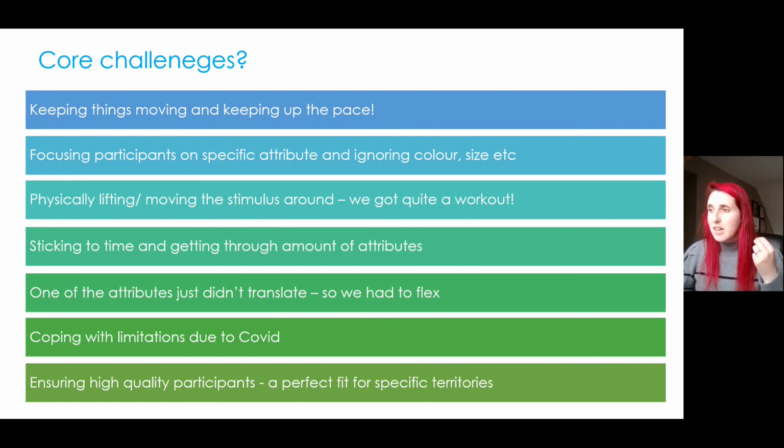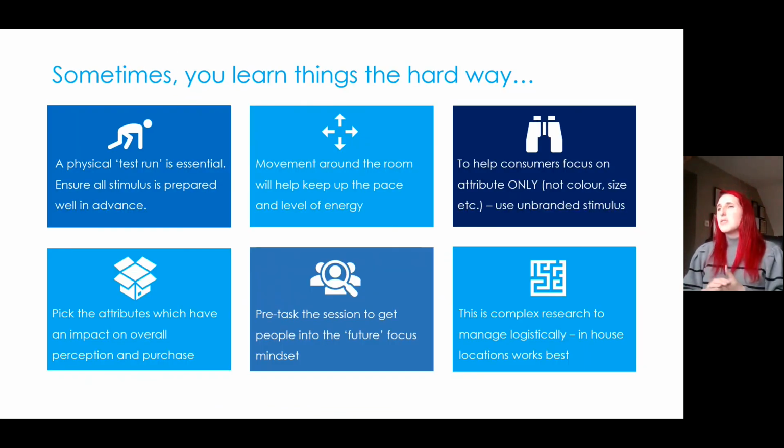So again, flexing and adapting, you're repeating this several times. We made sure that each group repeat, we had 3 groups of each territory. So efficacy with care, 3 groups, efficacy with sustainability, 3 groups, and so on and so on. So you've got those multiple opinions. And sometimes you really do need to learn things the hard way.